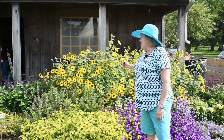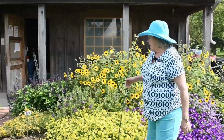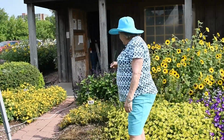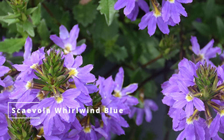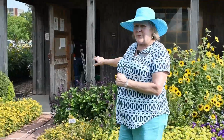Anyway, so it's kind of just not too many blooms right now, and that's par for the course for a lot of Angelonias. Here's the other kind of Scaevola, the Whirlwind Blue with fungus, most likely. All right. And this has been a winner for the first 2 months. This is out of the 6 portulaca. This is by far the best.